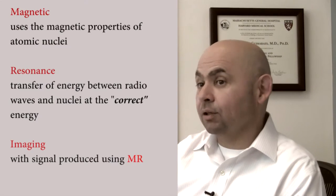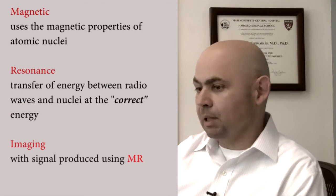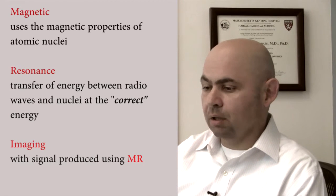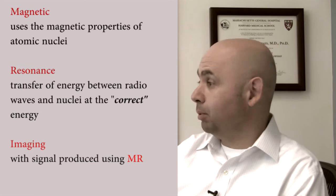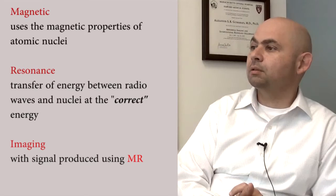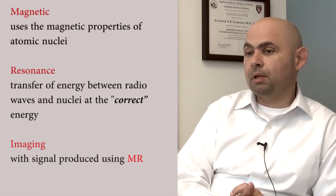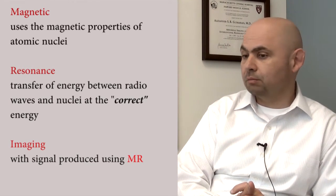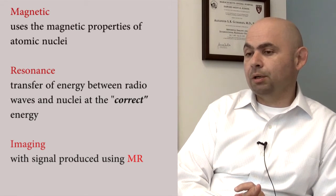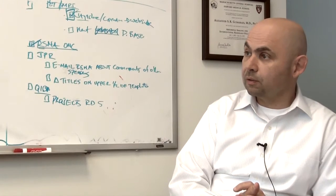MRI stands for magnetic resonance imaging. It is a non-ionizing means by which you can produce cross-sectional images in any plane of the body and within any organ of the body. It's the modality of choice for imaging the brain. It's very exquisite for imaging cardiac function, and it's the modality of choice for imaging the musculoskeletal system.